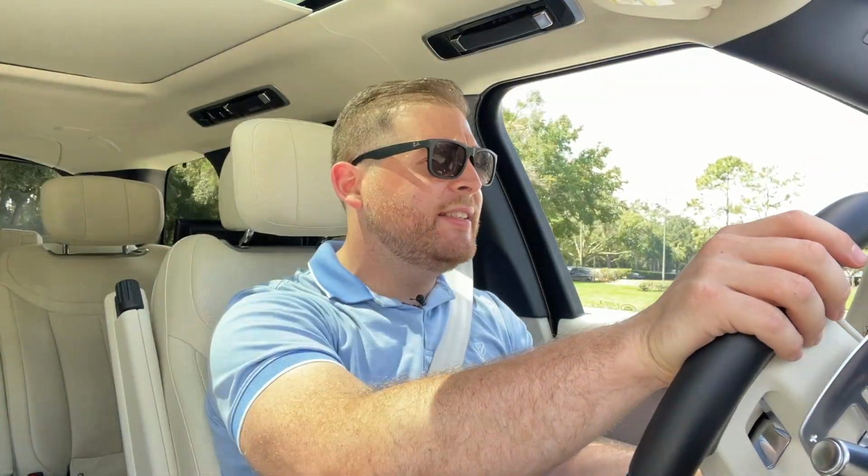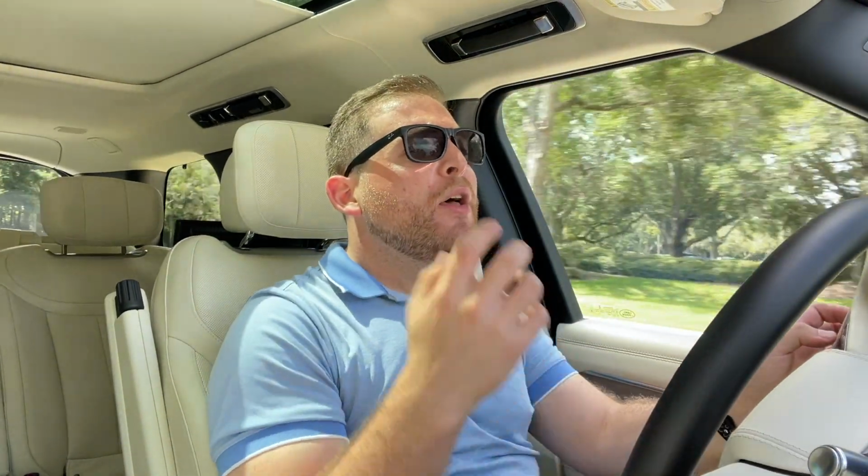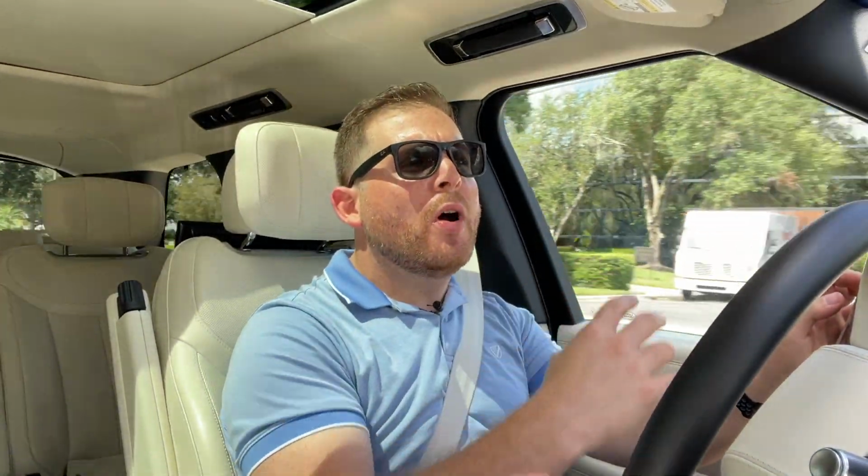The Range Rover starts at about $104,000. This first edition model that I've showed you is about $170,000. And trust me, it's worth that price. The comfort in here is incredible. This car is so quiet and the air suspension is so comfortable. This is a true luxury experience.